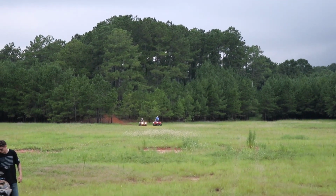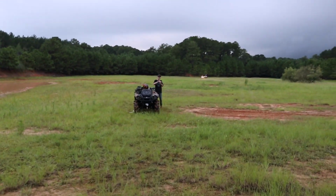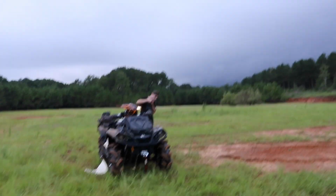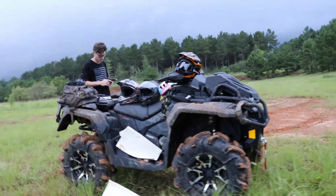Hunter and Casey are on the 850s. They're kind of just trail riding right now, having a little bit of fun. We don't have enough ear pro for everybody, or ear protection, whatever you want to call it, so they're staying a good far amount of ways away. The freaking 1000 is really dirty. I think we're about to take it through a little bit more mud, though.